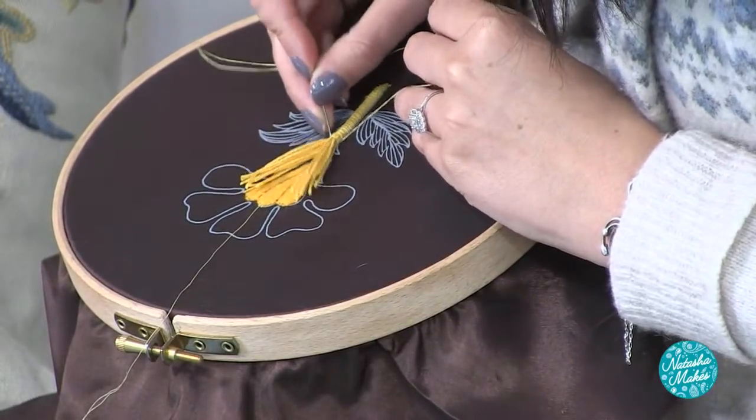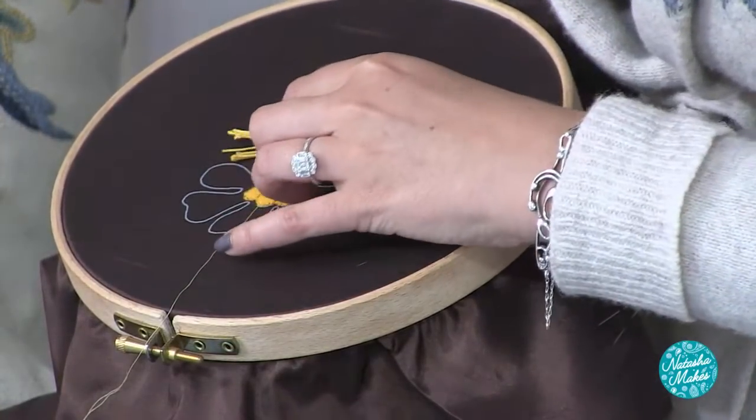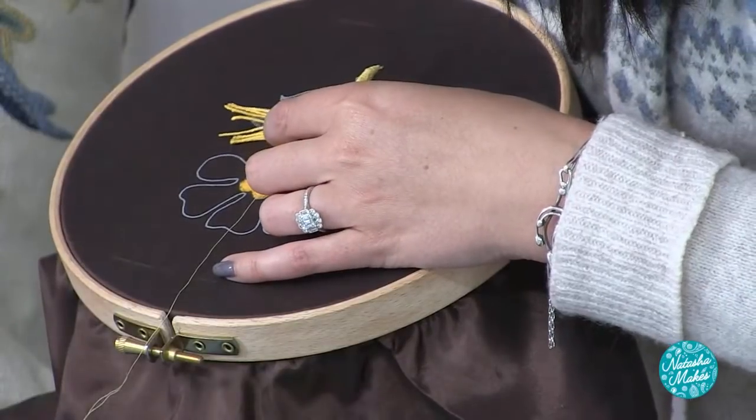Ali says sorry she's late. She's been busy helping to felt the shed roof. I love that you have these talents, Ali. Yeah, diverse.